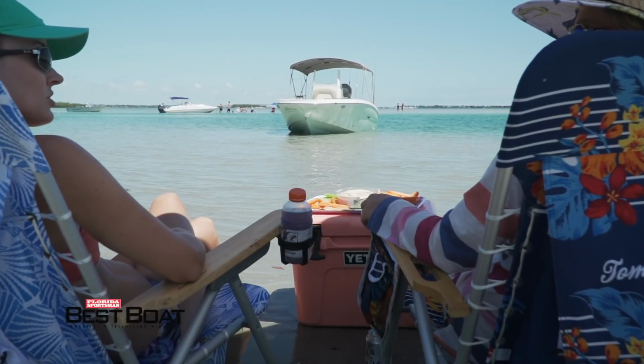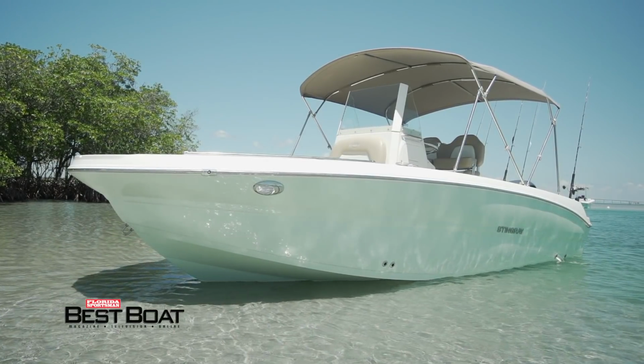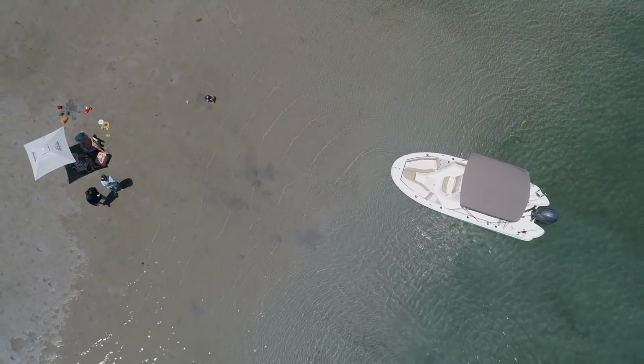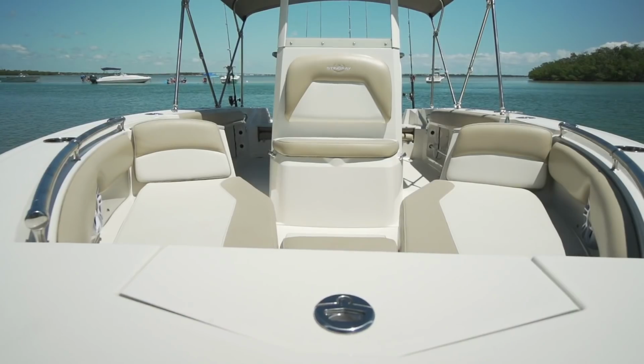Okay, I didn't get to do the fishing on the boat today, but I was able to go to the sandbar and help set up this family for a day of fun. We popped up the canopy, and let me tell you, talk about shade, it covered the whole inside of the hull. Everybody had shade. The seating arrangement up here in the bow is super functional.